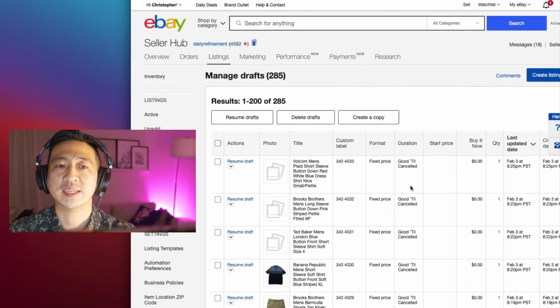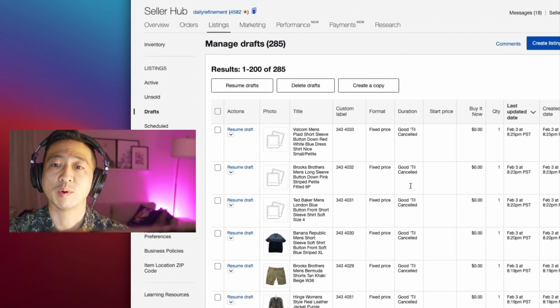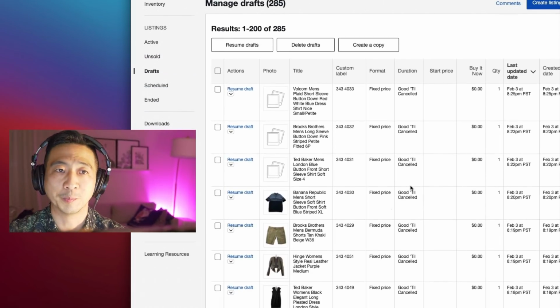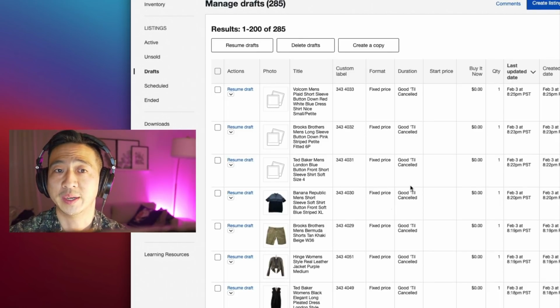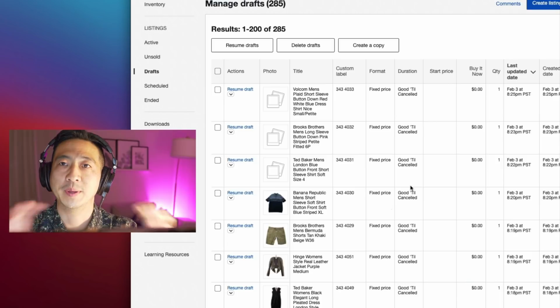So inside here, you can see this is 285 drafts that were built today. When I go to sleep and wake up tomorrow, I'm probably going to have 400 drafts ready to go, because my process is now building up so that I have hundreds and hundreds of drafts.